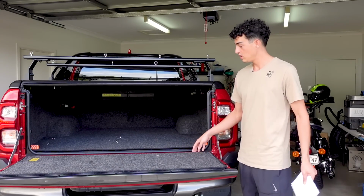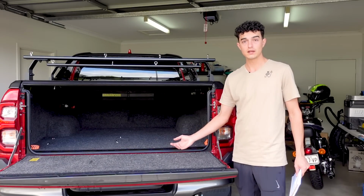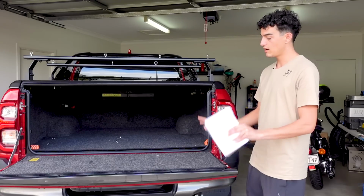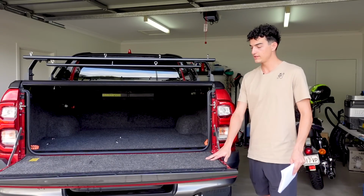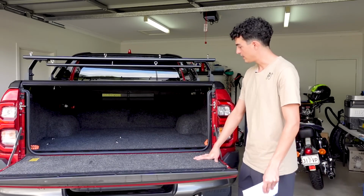So, you can install this in your own Hilux if you want to. It just uses Velcro, and that's it. So you can take this out at any time. If this bothers you, you can always just rip it up and take off the Velcro on the tray and on all the sides. And I have done that.